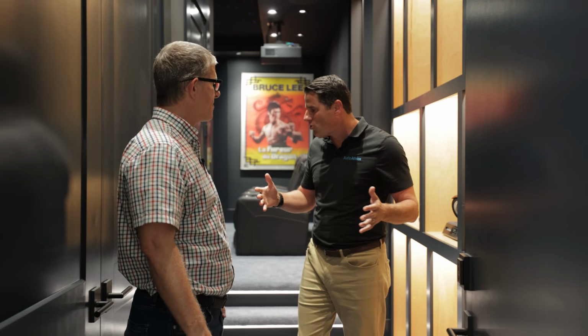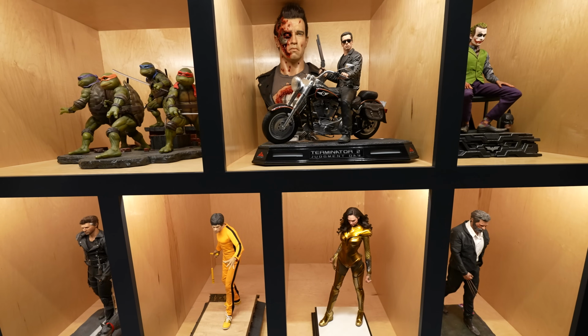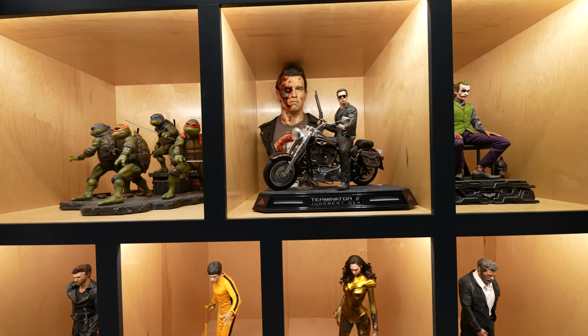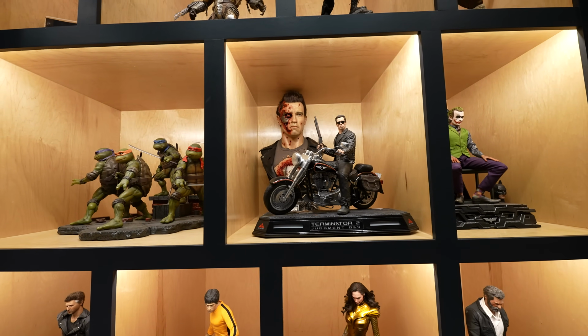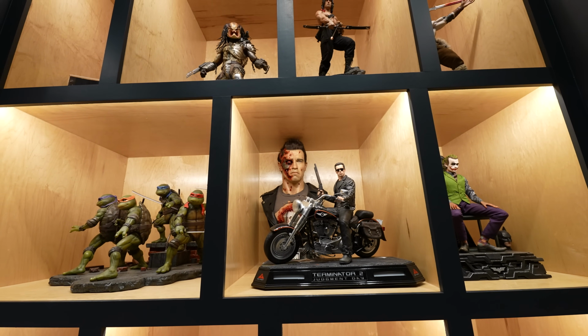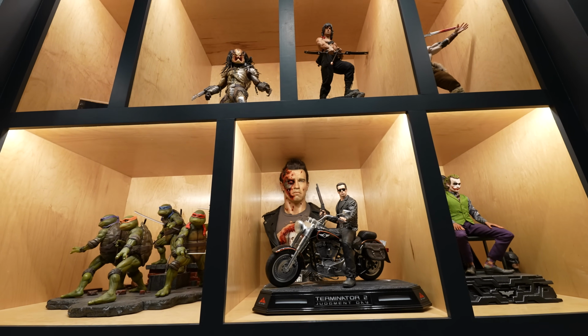You'll see there's this entryway as you come in here. These statues, you're going to hear a lot more about these. Kamal's going to talk to you about them, but you can see how well we've lit these things. This is an incredible museum coming into this. And again, you're going to hear more about this directly from the homeowner.